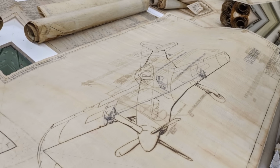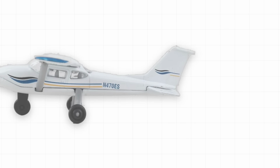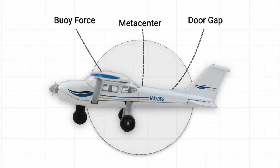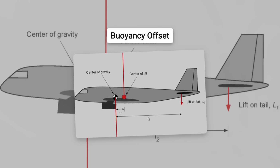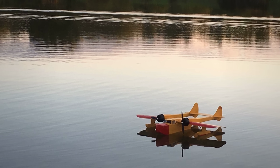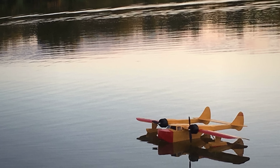This is not an accident of design. It is a direct result of how buoyant force distributes itself around the airframe. The high wing's geometry creates metacentric stability. The upward force from the displaced water acts below the center of mass, helping to keep the aircraft upright and resisting the urge to roll or capsize.